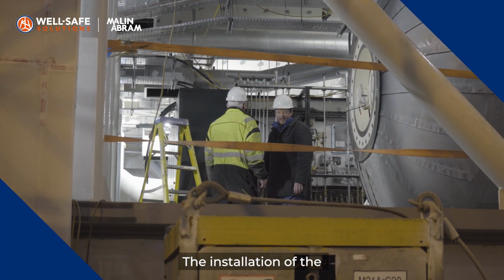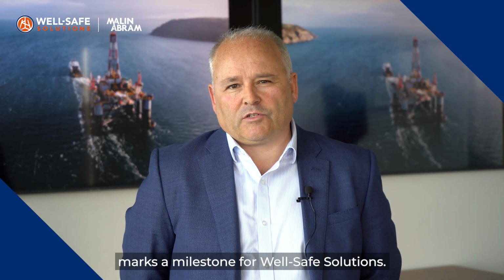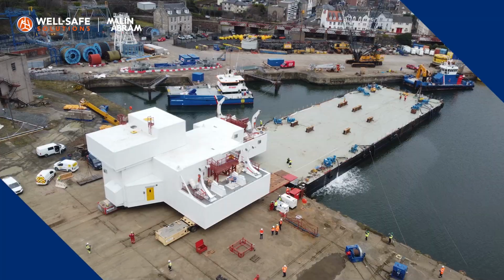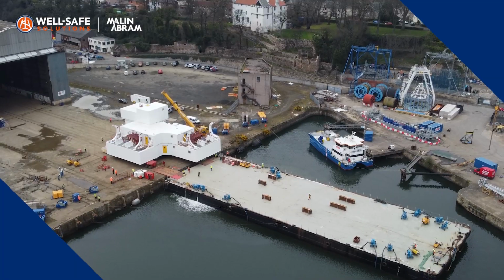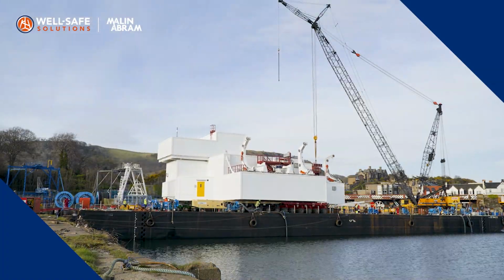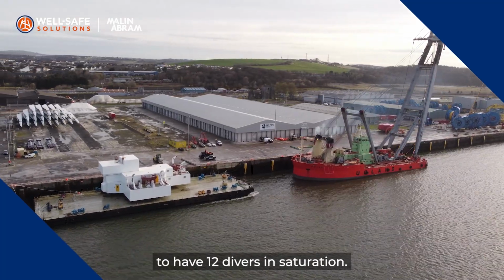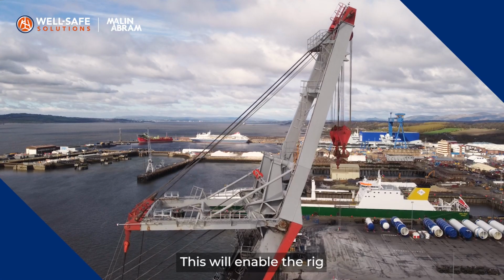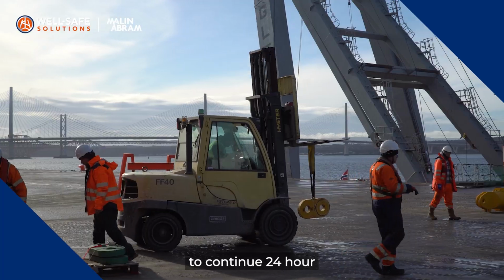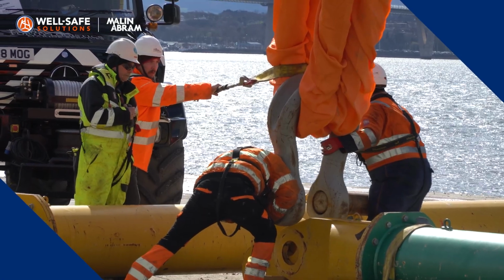The installation of the dive spread module on the WellSafe Guardian marks a milestone for WellSafe Solutions. The dive system being installed on the WellSafe Guardian will allow us to have 12 divers in saturation. This will enable the rig to continue 24-hour diving operations from the system.